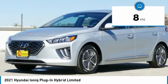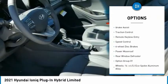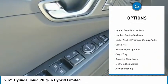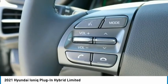Here are some of this vehicle's great options: electronic stability control, alloy wheels, wheel locks, brake assist, traction control, remote keyless entry, speed control, four-wheel disc brakes, power moonroof, rear window defroster.